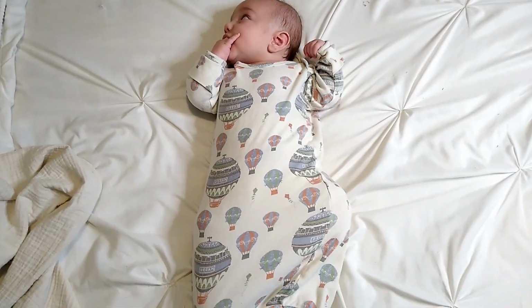All the other stuff is extra, all the little cute outfits that are so cute, but then it takes you an hour to put them on, and the baby hates it, and you end up putting a onesie back on. So that's what I recommend.